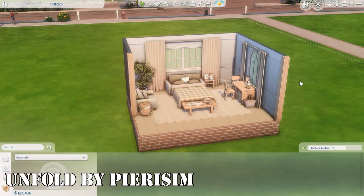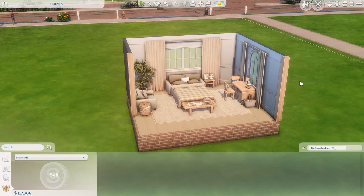So this first set is by a creator named PierySim, and it's called Unfold. So this one is at the bottom of my list, but I still love it because it's really unique for gameplay. When we got the Growing Together pack, we got a feature where you can invite Sims over to spend the night or spend the week, whatever you want.